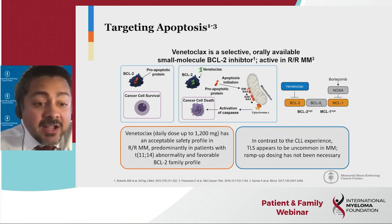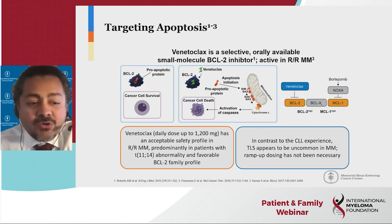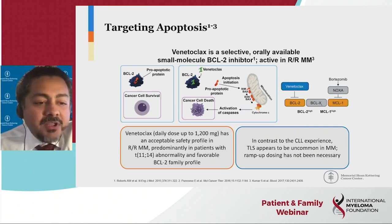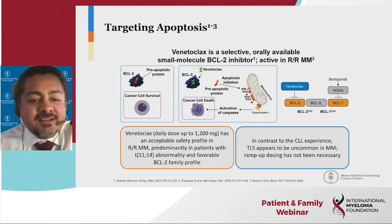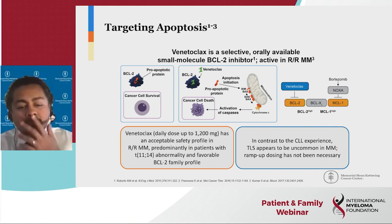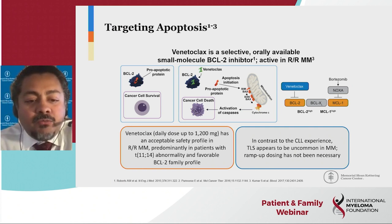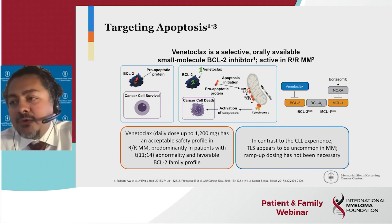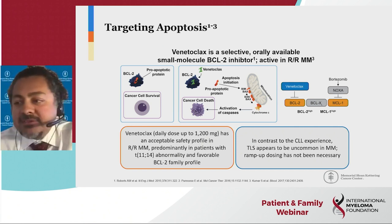Small molecules such as venetoclax have been shown to be efficacious specifically for translocation 11;14 patients in the relapsed situation. And BCL2 is a pro-cancer cell survival protein that when overexpressed leads to cancer cell survival. So when you block this protein, you can kill the myeloma cell. There are about 15 to 20 out of 100 patients who may harbor this translocation 11;14. And so venetoclax becomes an important potential option for this subset of patients.